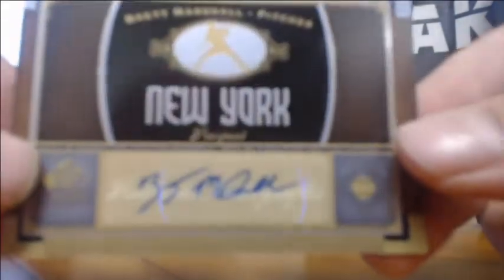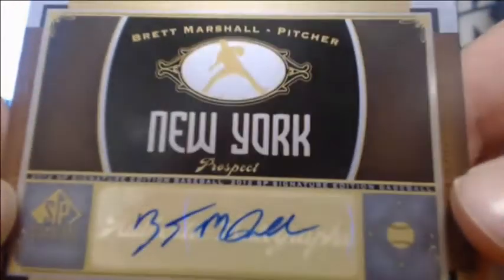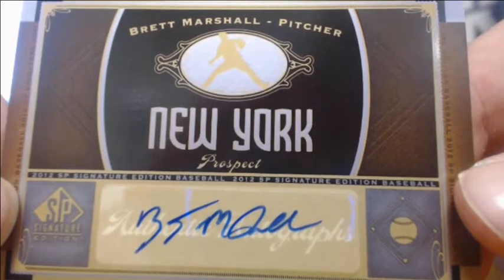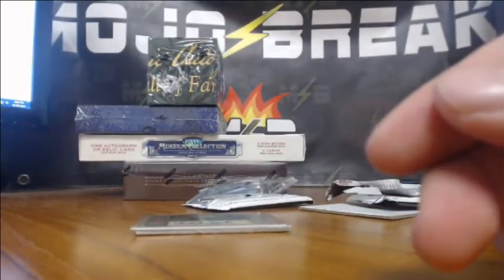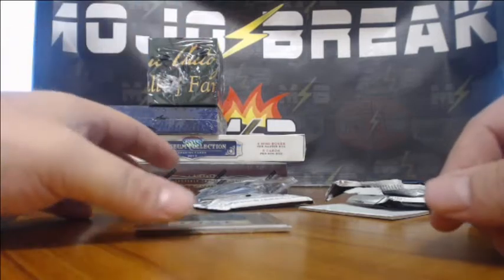Alright, for the Yankees, I think that's the Yankees, Brett Marshall. Brett Marshall auto. I'll double check on that. I believe Brett Marshall was a prospect for the Yankees. Yeah, that's right. He's no longer Fausto Carmona.